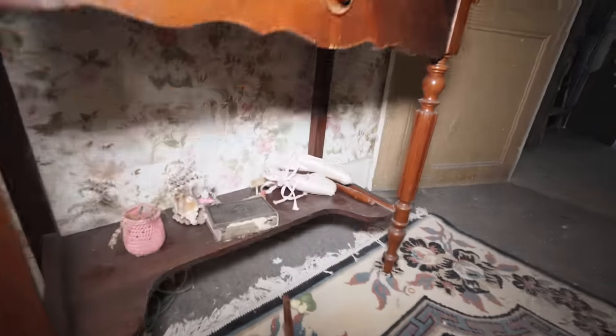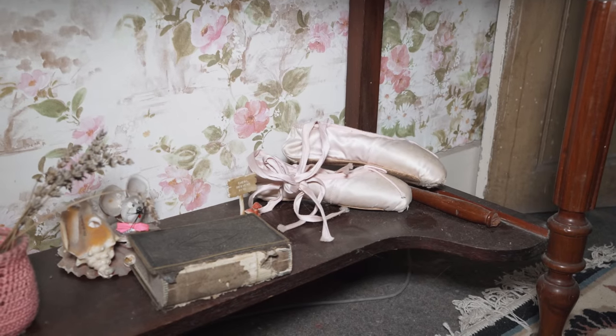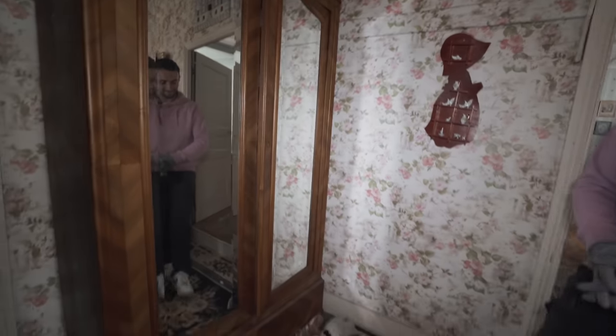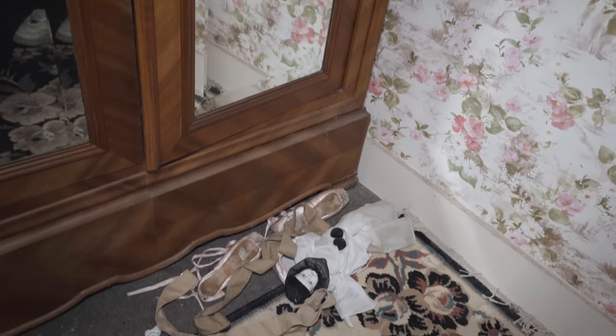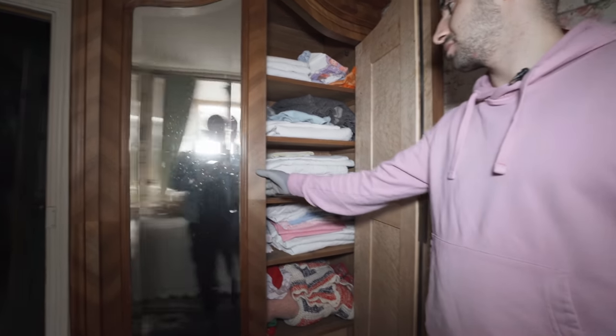And I saw them also right over there. Oh, the eye for detail, man. How cute. And if that wasn't it, then over here on the floor, some more. Oh yeah, another pair of ballerinas indeed. And these dolls. Well, clothes for a small girl, I would guess.